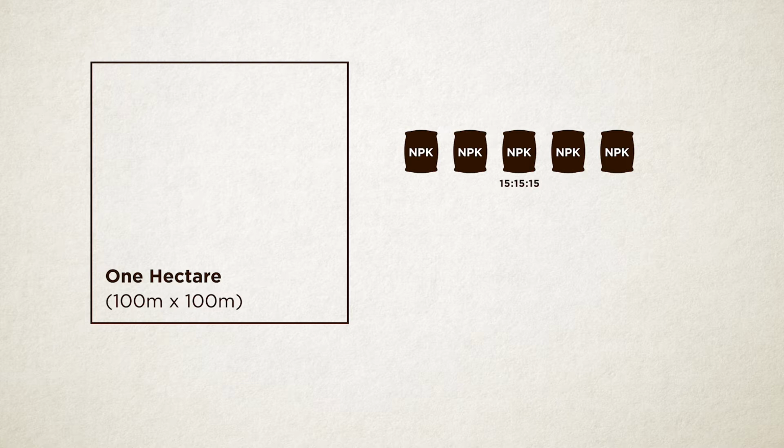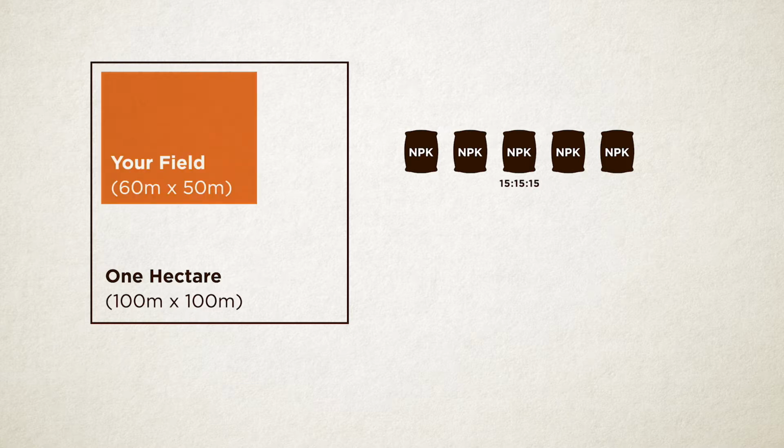Here's how. Let's assume you have a field of 60 by 50 meters. This works out to an area of 3,000 square meters or 0.3 hectares. The recommended application rate is 5 bags of NPK 15-15-15 per hectare, which is 100 meters by 100 meters, or an area of 10,000 square meters.